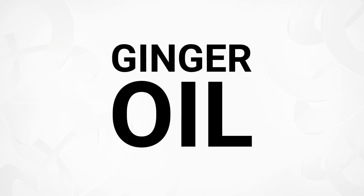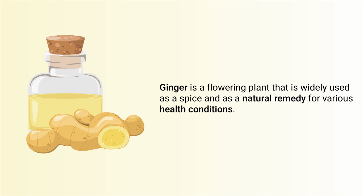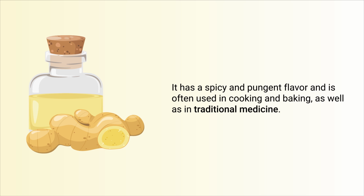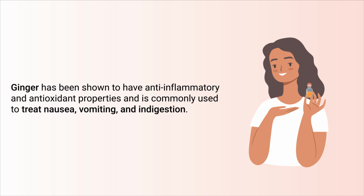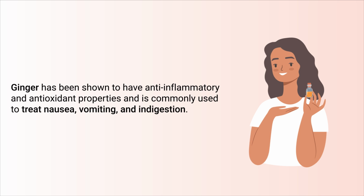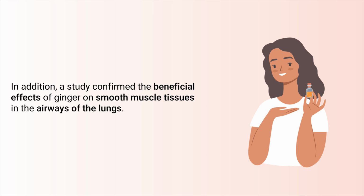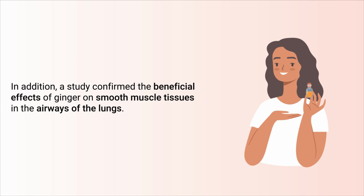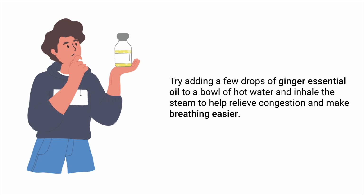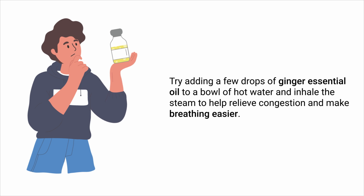Number 4. Ginger Oil. Ginger is a flowering plant that is widely used as a spice and as a natural remedy for various health conditions. It has a spicy and pungent flavor and is often used in cooking and baking, as well as in traditional medicine. Ginger has been shown to have anti-inflammatory and antioxidant properties and is commonly used to treat nausea, vomiting, and indigestion. In addition, a study confirmed the beneficial effects of ginger on smooth muscle tissues in the airways of the lungs. Try adding a few drops of ginger essential oil to a bowl of hot water and inhale the steam to help relieve congestion and make breathing easier.